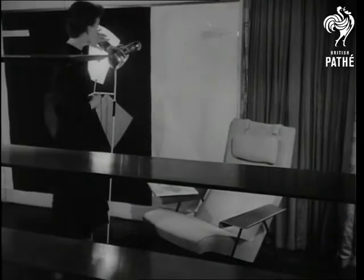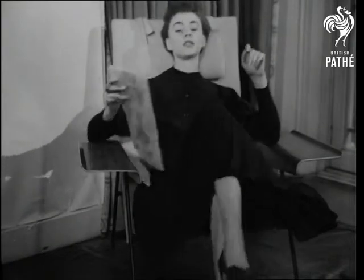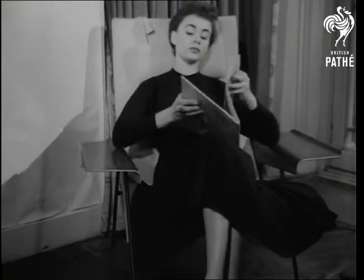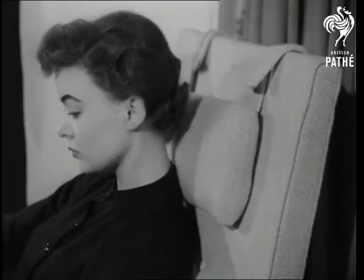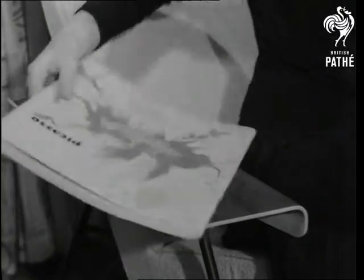There's only one way to make up your mind about modern furniture. Sit in it and see. This easy chair is a long step from the heavy Victorian types we've all come up against, but designer Robin Day claims it's far more comfortable. Comfort is what he and his colleagues aim at above all in their work.